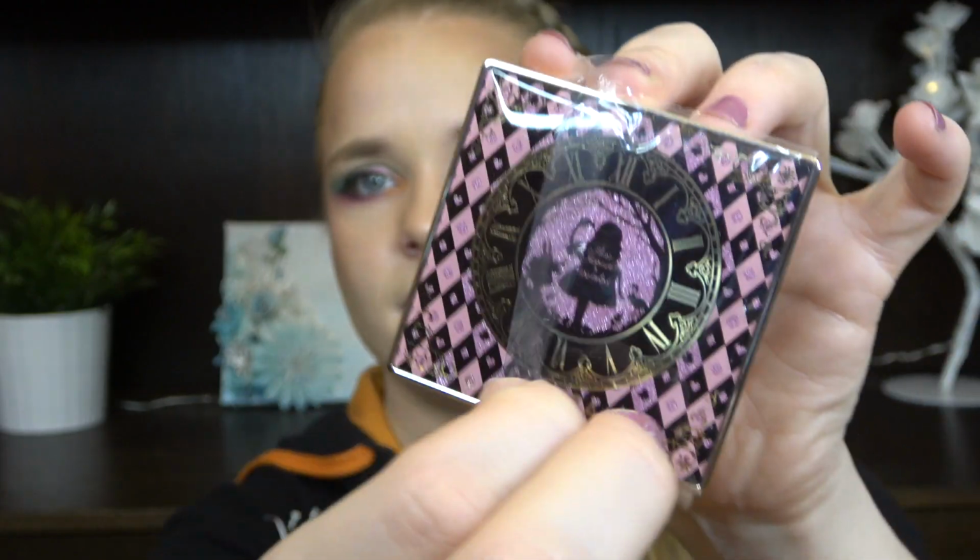Another powder is this one, but this is a pressed powder and it actually has an imprint on it.